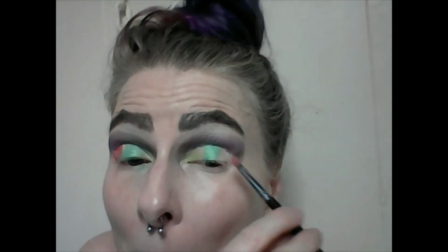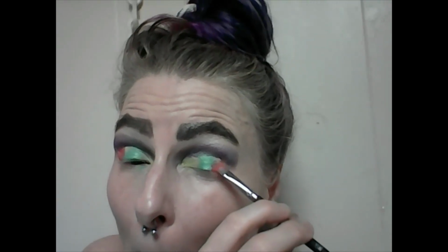Now I'm going to do the same thing on the other side, trying to keep that angle. See, it's kind of subtle, but we are adding more. Now, I want to go back into this Revlon, these two yellows, and I want to hit it with the darker color, the darker yellow. And these are wet dry shadows, by the way. I'm going to try to do this dry if I can to make it a little bit more wearable, even though subtlety is not my strong suit, and I never claimed it was.